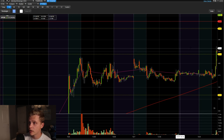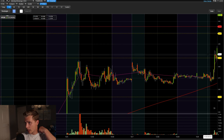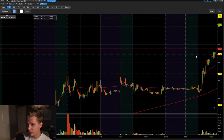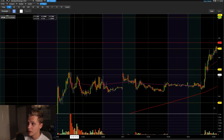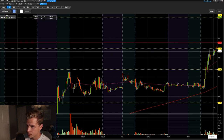So as you can see, it popped up above 419. I went long into this dip and it started squeezing higher. And just by judging from this price action, you can tell that whoever is in this from the 410s short, they're really trapped because this thing just grinded upwards.